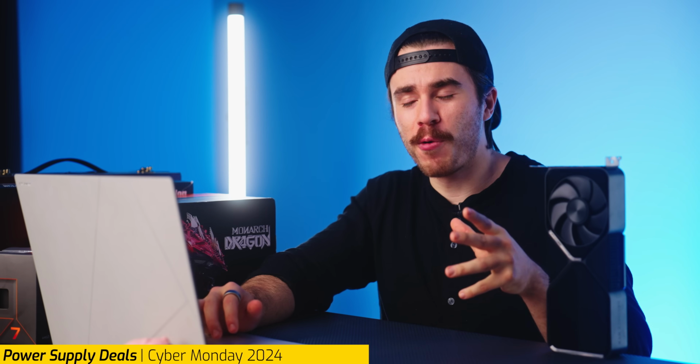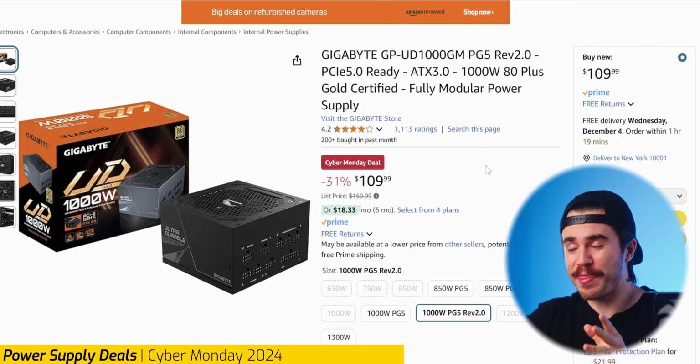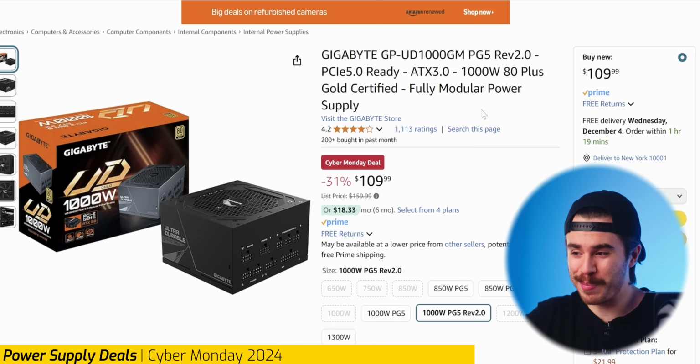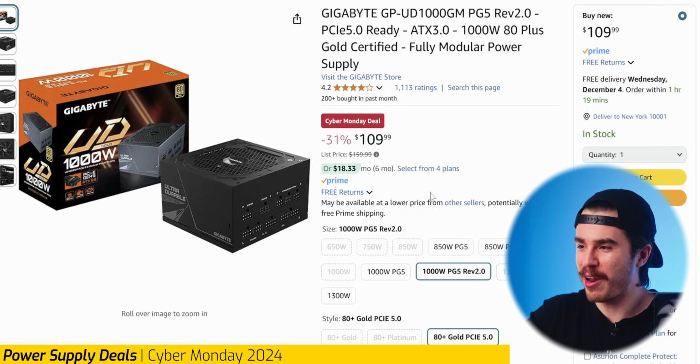Now, if you wanted even more wattage, I would actually take a gamble on this Gigabyte GP-UD1000GM, also PCIe 5.0 ready, also ATX 3.0 ready, but it's 1000 watts. And maybe I'll actually pick this one up. And no, this one is not gonna blow up on you. Gigabyte have learned their lesson. Heck, it's the revision 2.